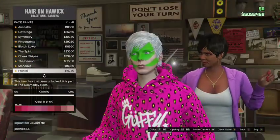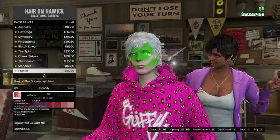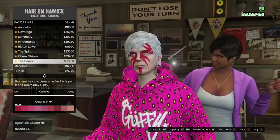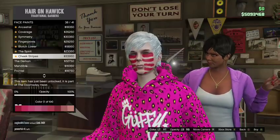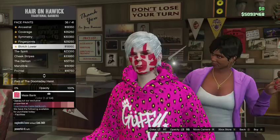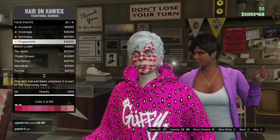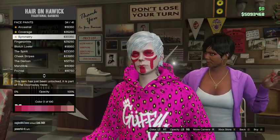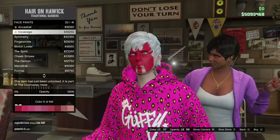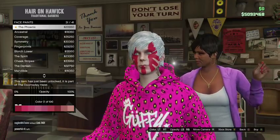We have new face paints to update. The demon. Cheek stripes, spirit. Lower. Watch lower. Oh. Fingerprints. Symmetry. Coverage. Ancestral. The phoenix.